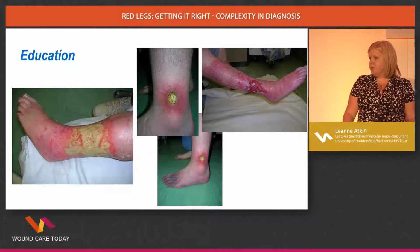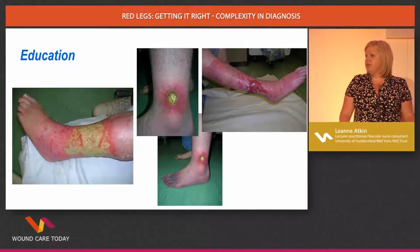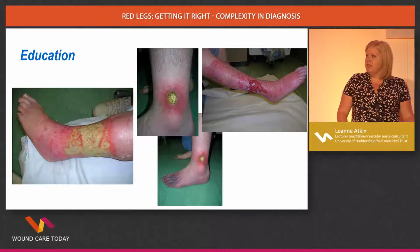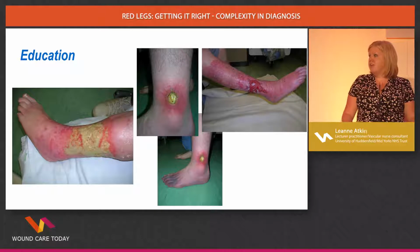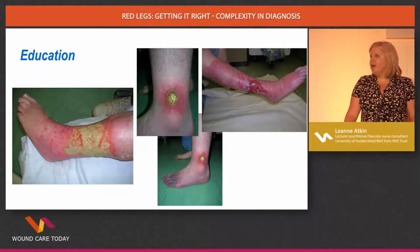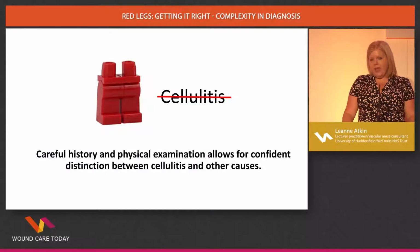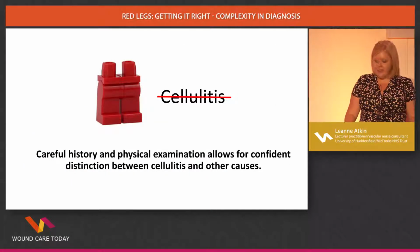All of these patients were referred to me with cellulitis. None of them have cellulitis. The first patient on the far right has got problems with moisture management. The middle picture has got signs of venous flushing because of his underlying venous disease. And the final patient has got contact dermatitis caused by an allergen and a latex allergy. We need to make sure that we're getting this right, because if we're not treating the appropriate underlying cause, we are failing our patients. So, how can you improve your diagnosis of cellulitis?